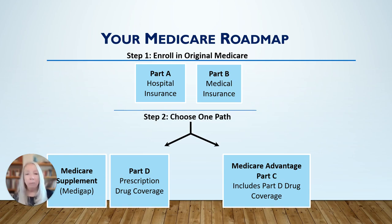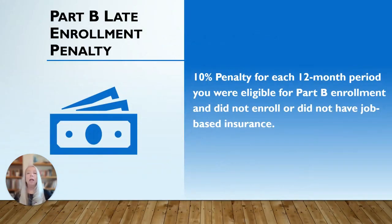It's all about timing. If you choose to do nothing and you don't enroll in anything, including Part B, there are late enrollment penalties. And this is where I see it happen. We come off of an employer plan and we don't get that special enrollment triggered properly. Timing. I don't want to see anybody be subject to a late enrollment penalty because we didn't get the timing right. And that penalty is 10% per year. It's a 12-month cycle forever. So timing. Understand that late enrollment penalty for Part B.